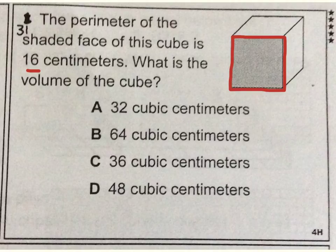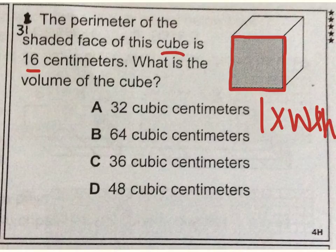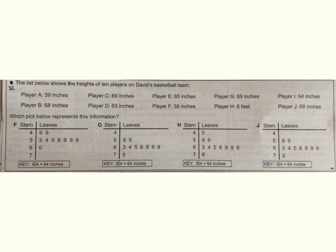And then you know that a cube has all dimensions the same. So find your volume with your formula, length times width times height, and fill those in and find that value.